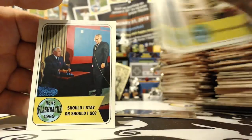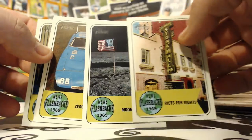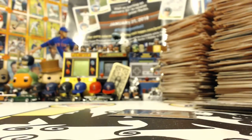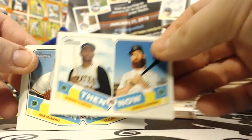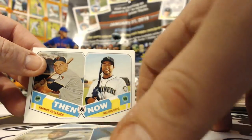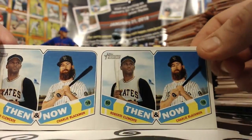If anybody wants, send me a message. We'll have to do a little random or something for them, or I'll split them up if it's only a couple of guys. Some people trying to build their sets are into these. All right, so Pirates and Rockies, Giants, Dodgers, Giants, Marlins, Twins, Mariners, Pirates, Rockies. So two of these. All right, we don't have to random that. One will go to the Pirates, one will go to the Rockies. Blackmon and Clemente.